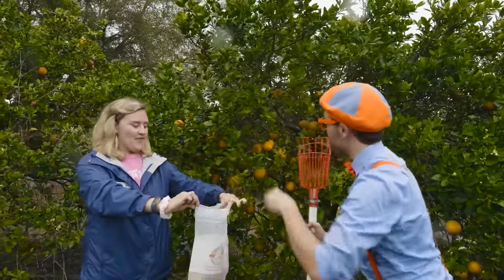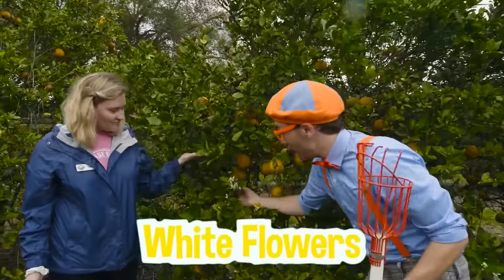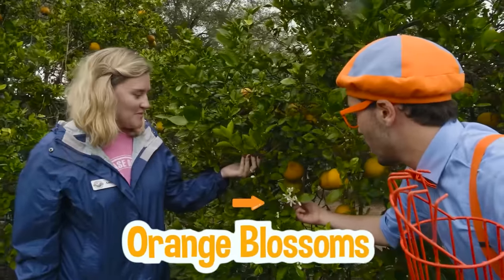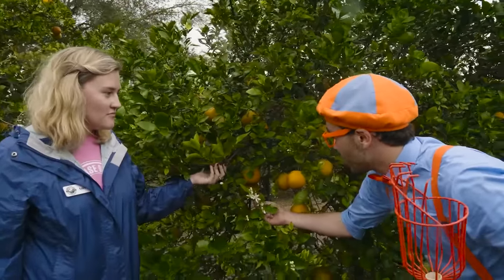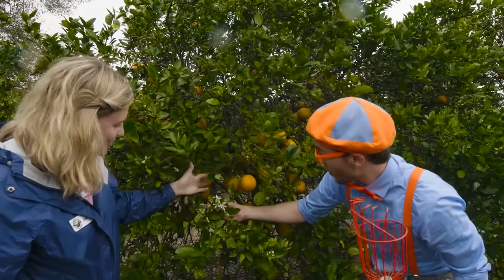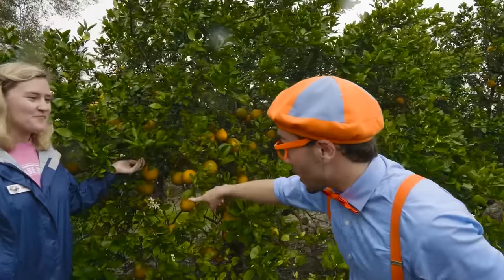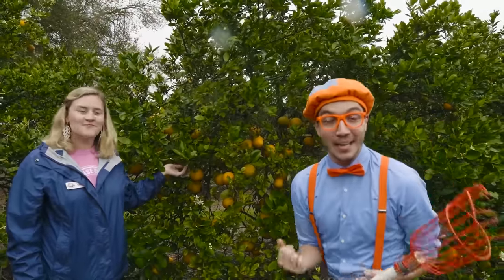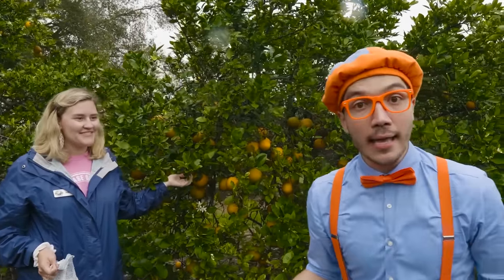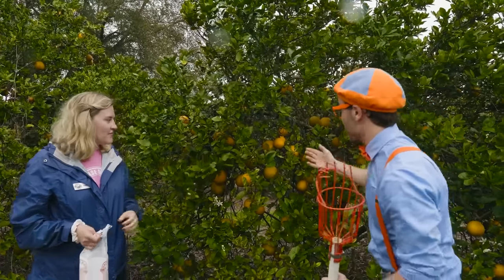Thanks, Amy. Welcome. Hey, and look, this orange tree has some really pretty white flowers. What are these white flowers called? Those are orange blossoms. Well, they sure are really pretty. What are these flowers for? Just pretty decoration? No, so actually these are gonna end up turning into this. What? No way! Yeah. Did you hear that? Those pretty orange blossoms are gonna grow up big and strong and be a tasty fruit. Yeah. I can't wait to eat some for myself. Hey, how about let's pick some more and then we can taste them. Yeah. Okay, let's keep picking some oranges.